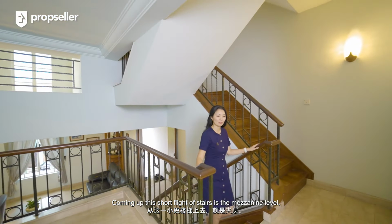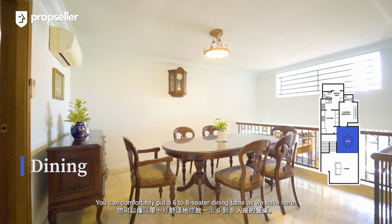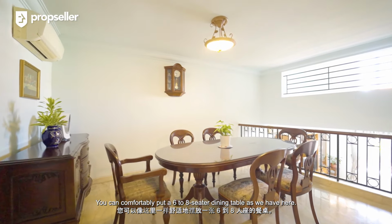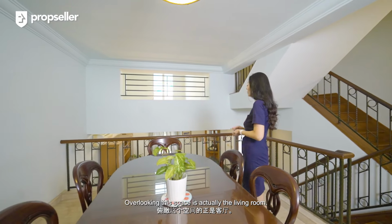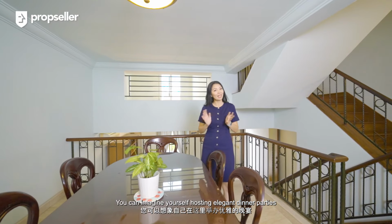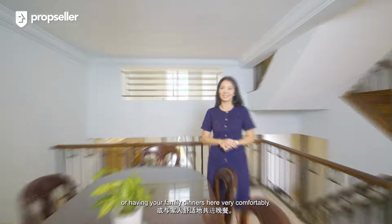Coming up this short flight of stairs is the mezzanine level, which is also the dining area. You can comfortably put a 6-to-8-seater dining table as we have here. Overlooking this space is actually the living room. You can imagine yourself hosting elegant dinner parties or having your family dinners here very comfortably.